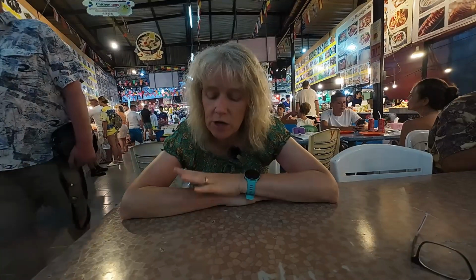So we are here at the Kata night market, and we're about to have dinner. We decided we really ought to have seafood because everywhere has masses of seafood. So we're both going for sweet and sour shrimps with rice and Coke Zero, because that seems to be the standard thing to drink around here. And hopefully it'll be really nice, fresh prawns. But it's a really popular place, isn't it? It is. This night market.